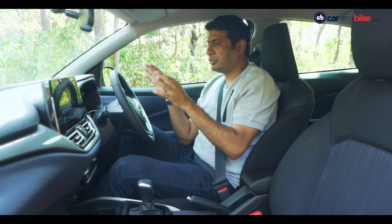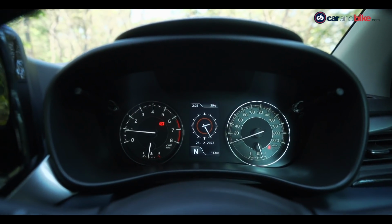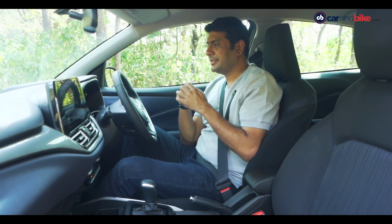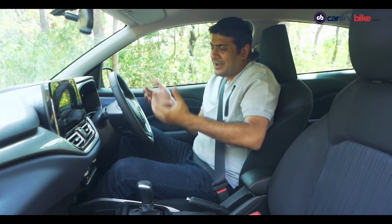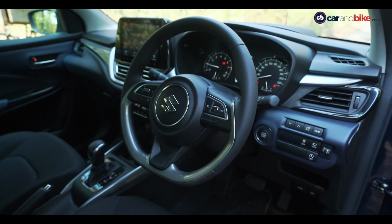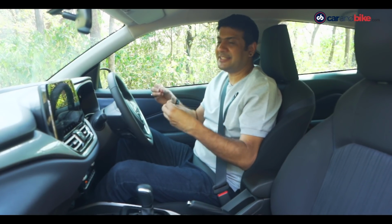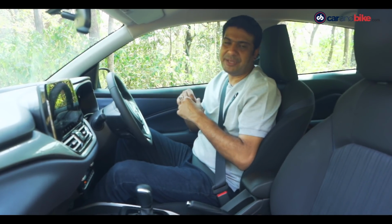Look at the instrument console, two big analog dials, and in between them a MID display that gives you a lot of information. And again, a flat bottom steering wheel, again something that contributes to the sporty feel of this car. So overall, yes, you do get a premium feel when you sit inside the cabin of this new age Baleno.